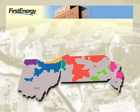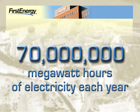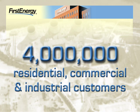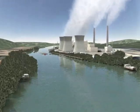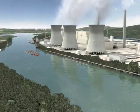FirstEnergy operates 20 power plants in the Northeast United States that produce nearly 70 million megawatt hours of electricity each year for over 4 million residential, commercial, and industrial customers. Over half of FirstEnergy's electricity is produced by using coal, compared to about 60% nationwide.